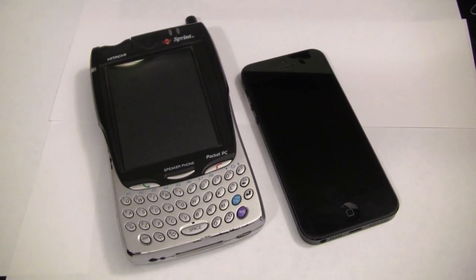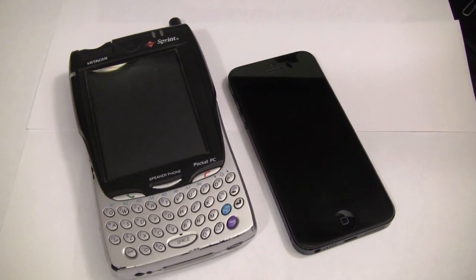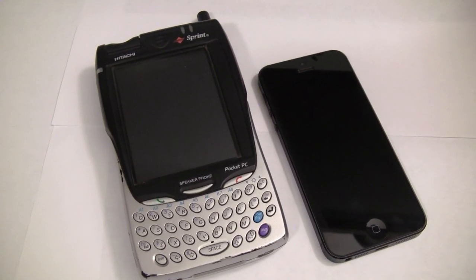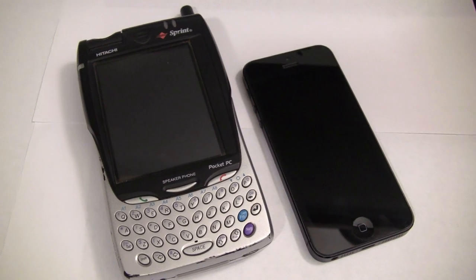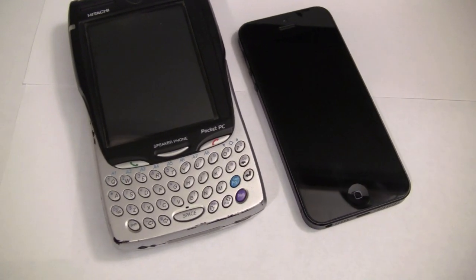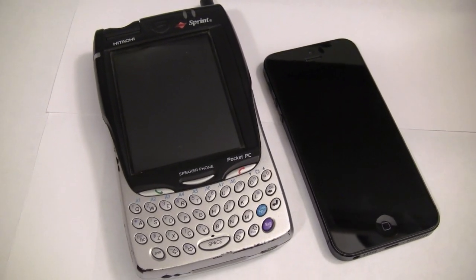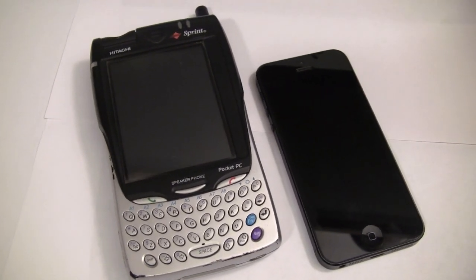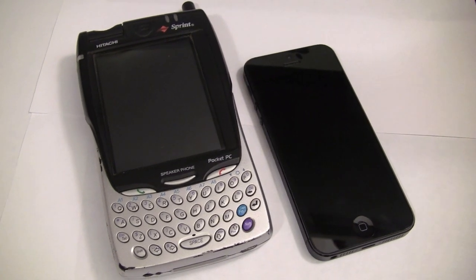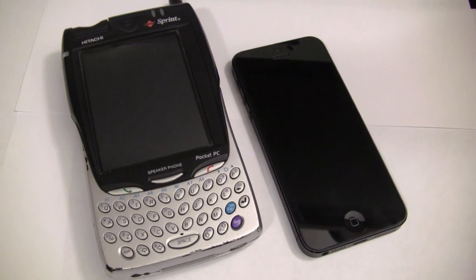So this is a review, or more of a comparison, of a pretty high-end smartphone for back in the day compared to the iPhone 5. The one on the left is the Hitachi SH-G1000. Now, I would have to say back in 2001 or so, the phone on the left was like the killer phone. A lot of people who had this phone thought they were the best thing since sliced bread, basically.